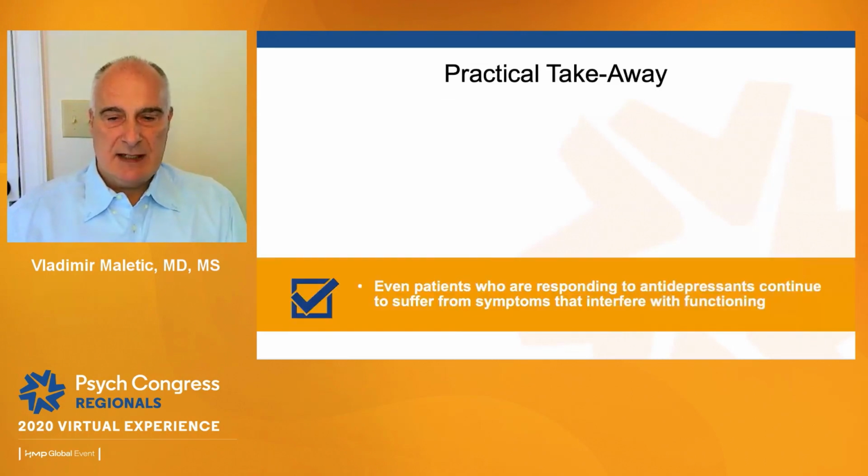So let us look at some practical takeaways. Having a response but not remission still leaves the blinking yellow light behind. It's a warning. It is an indicator that our patient is more likely to relapse and have recurrence. It is an indicator that our patient's functioning is suboptimal.